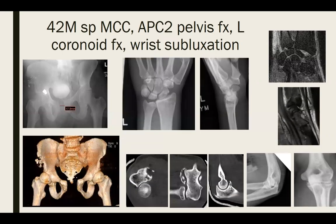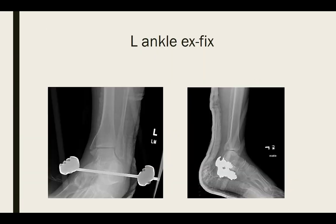How did you decide on the order to fix it? Why did you do the pelvis instead of the ankle?